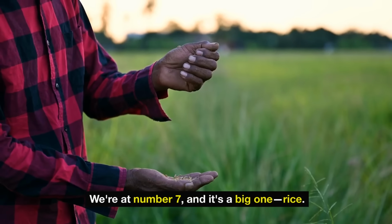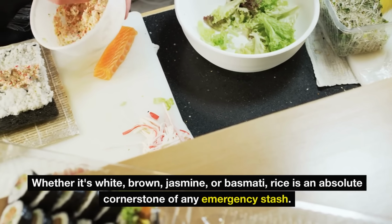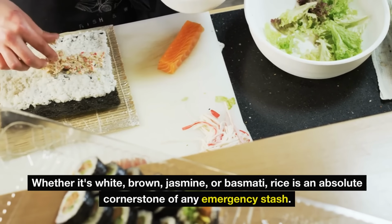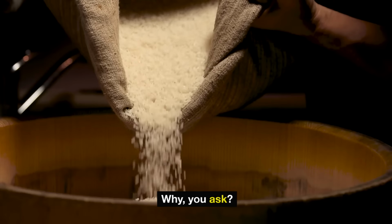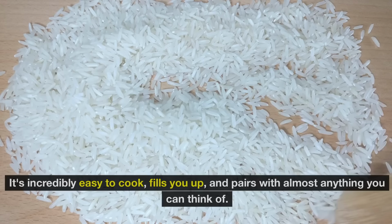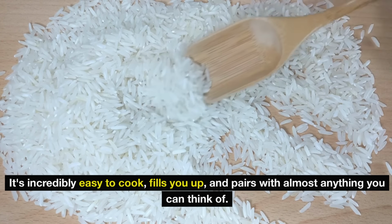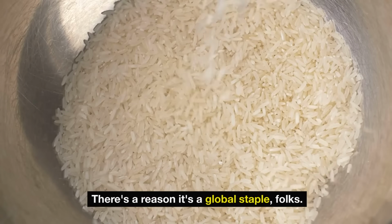We're at number 7 and it's a big one, rice. Whether it's white, brown, jasmine, or basmati, rice is an absolute cornerstone of any emergency stash. Why, you ask? Well, let's dive in. Rice is the unsung hero of your pantry. It's incredibly easy to cook, fills you up, and pairs with almost anything you can think of. There's a reason it's a global staple, folks.